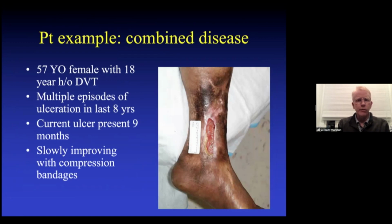So just back to a case before I finish. This is a 57-year-old female, and you look at a leg like this, and you can almost say, even before you talk to them, they've had ulcers for decades. The skin is just terribly scarred.